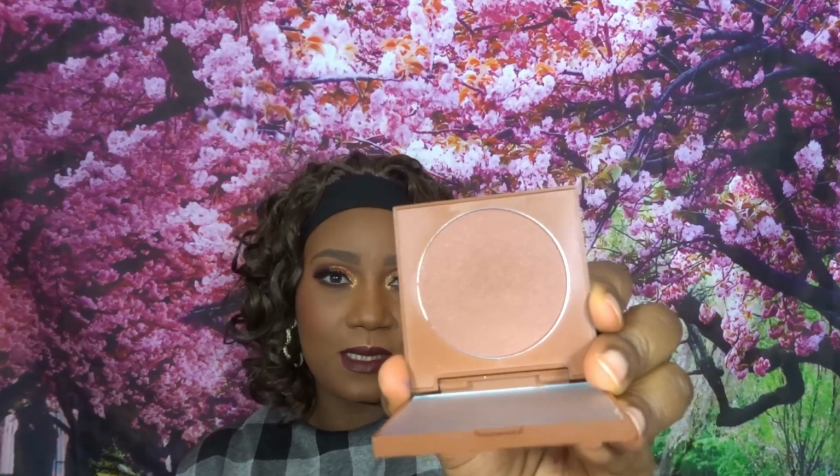I also got the pressed powder blush in Tripping. That's the packaging, and that's what the blush looks like. So it's basically like a brown, bronzy blush with shiny particles in it.